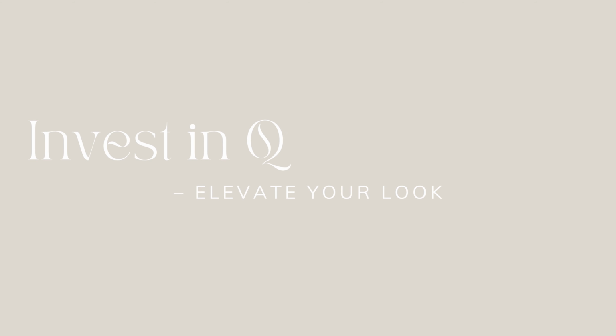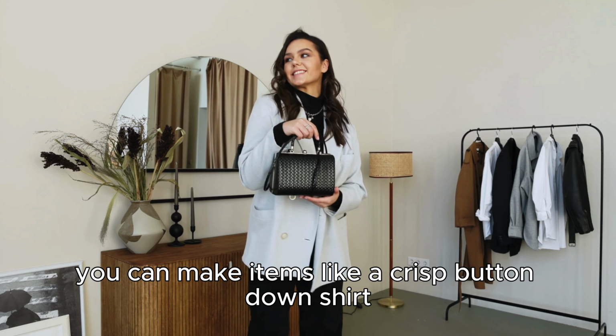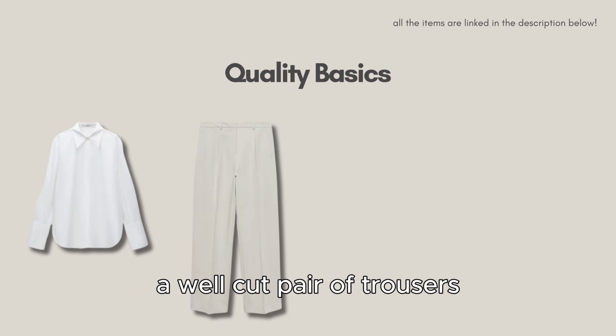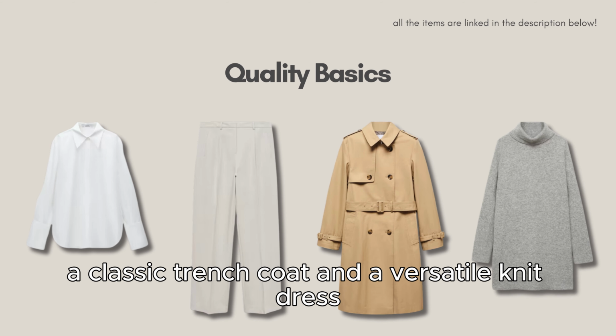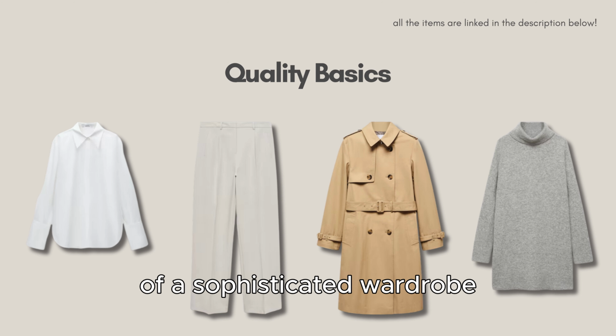Invest in quality basics. Elevate your look. Building a wardrobe of high-quality basics is one of the best investments you can make. Items like a crisp button-down shirt, a well-cut pair of trousers, a classic trench coat, and a versatile knit dress are essentials that form the core of a sophisticated wardrobe.